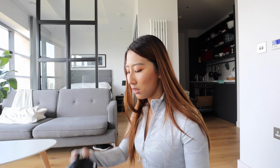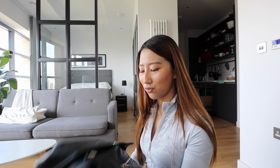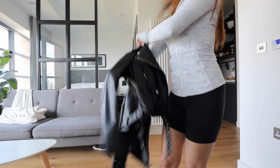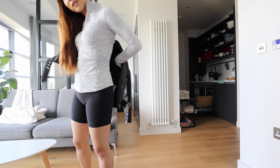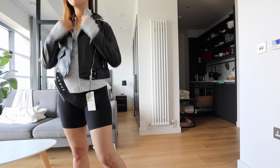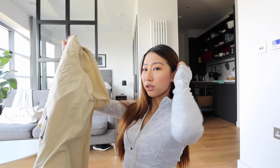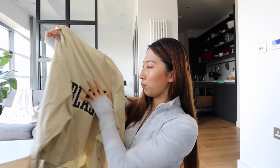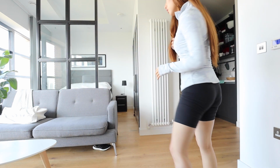I only brought 2 jackets when I moved here because they're so heavy. So I kind of wanted a light jacket, but with this one the quality just feels okay. It's not the right outfit to be trying on a leather jacket, but it's a bit small and it's a no. And then it's a jacket in collaboration with Everlast. Okay, I'm going to put on a different shirt because it's going to affect how it looks, I think.